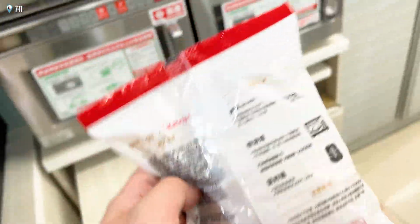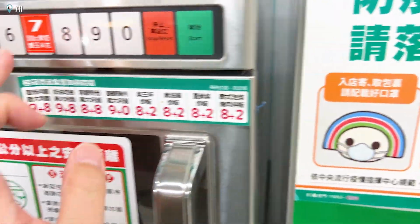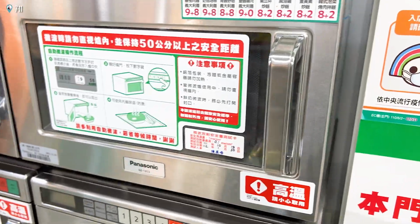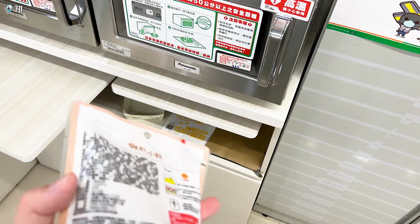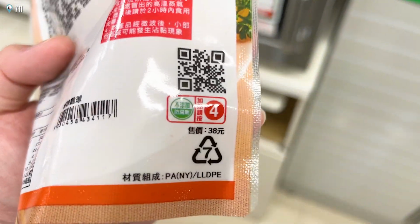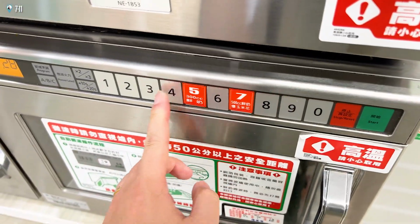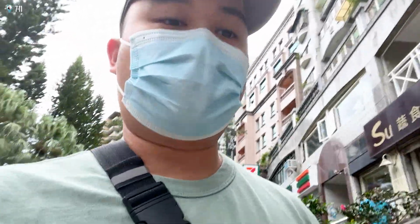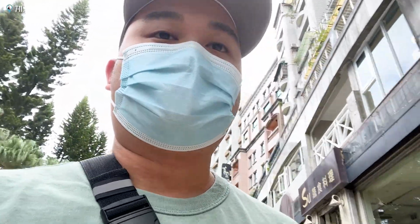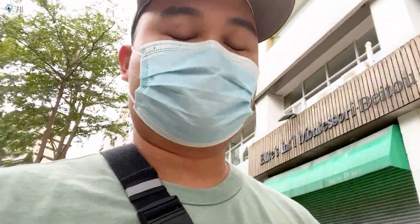Alright, so I'm gonna use this to heat it up. I think it says to use number 6. This should be going. And then I got this one. This one is 4. Oh, of course, 4. Okay, this one's done. Alright. We're gonna walk back to the hotel and eat all this. I don't think I've ever gotten so much at once from 7-Eleven.